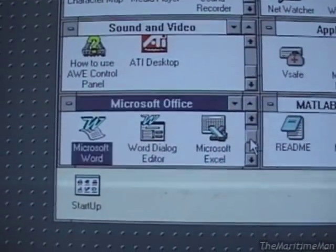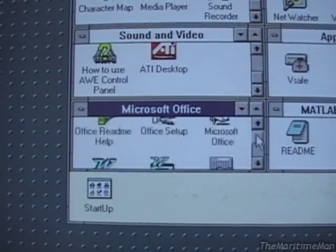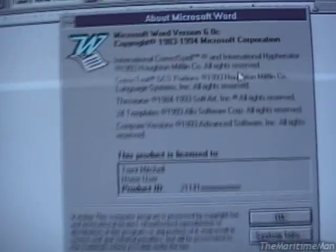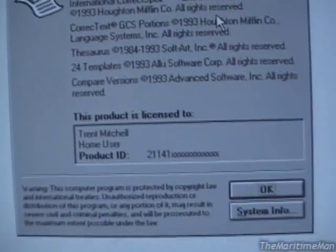Anyway, next, I have Microsoft Office 4.3 installed, the last version to run on Windows 3.1. So we'll open up Microsoft Word here. Last year in grade 12, I actually typed a document for a class on this computer using Microsoft Word 6.0. It was a movie review. I had to write a movie review about a page long, and I did it on this computer using this program. Microsoft Word 6.0C, 1993. And it works just fine.